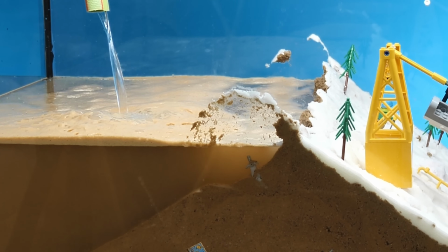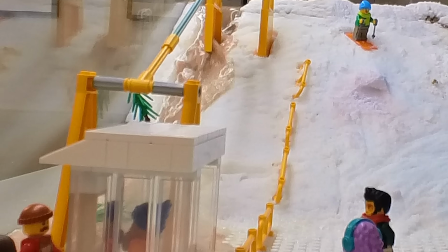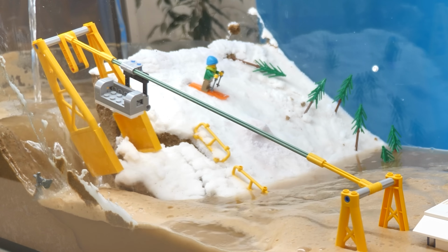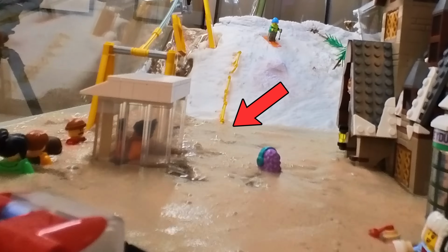Oh, damn, guys, that's a lot of water. See, the sand starts to break. When it reaches the top, it'll flood everything. Down, damn, down. The power of water is unleashed. Tony back down Michael style. There's quite a nice jacuzzi here.